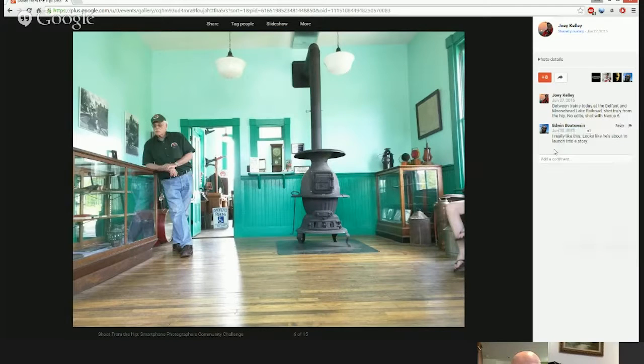And Edwin Boatswain pretty much said the same thing. It looked like he's about to launch into a story. Yep. I really like this now. I would have been curious to see what it looks like with a little more saturation. I don't know if it would have ruined it or not, but I like the color green to a certain degree, and I want to see this green a little more. But I couldn't do anything else different with this shot, Joey. So props to you, man.